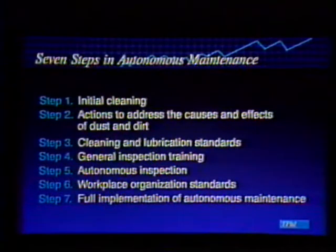The 7 steps of autonomous maintenance include initial cleaning, improvement activity to address the causes and effects of dust and dirt, development of cleaning and lubrication standards, instruction in general inspection techniques, followed by autonomous inspection conducted by operators, development of standards for workplace organization and housekeeping, and finally, full and independent performance by operators of all autonomous maintenance activities.